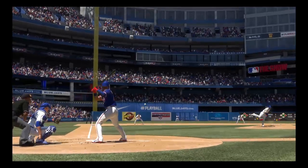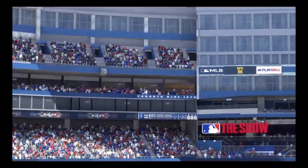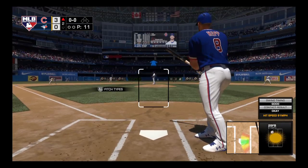Try to do it again? Well, you just don't see that too often. Back-to-back dingers on back-to-back pitches. I mean, that's kind of a definition of instant offense, if you ask me. Try and do it again.